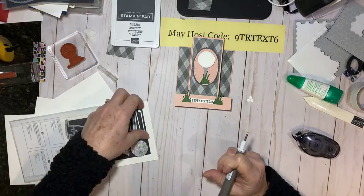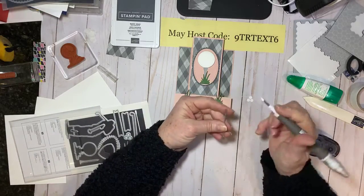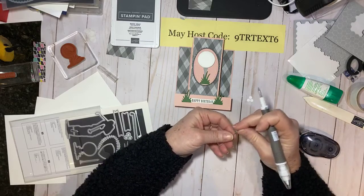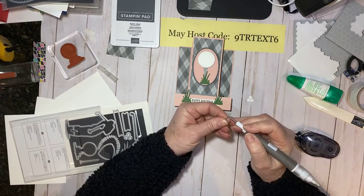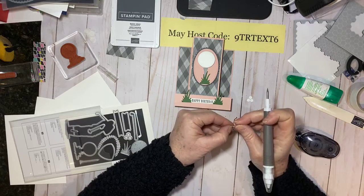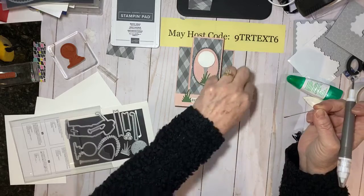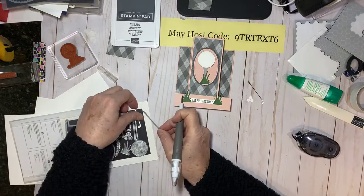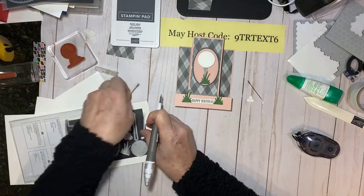And then I also ran through with foil paper, the silver foil, these little teeny tiny, I don't know if I can get them to stay, golf clubs. So it looks like that. Is that not the cutest die set you've ever seen? Love this die set.